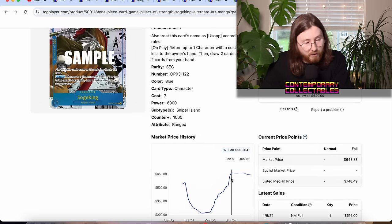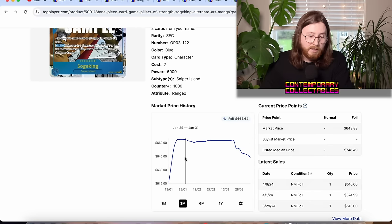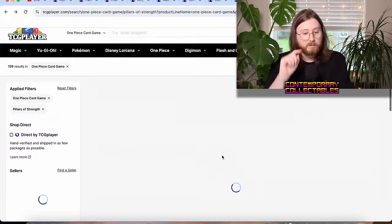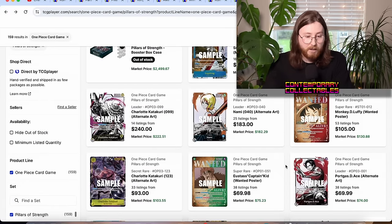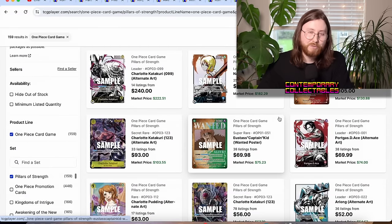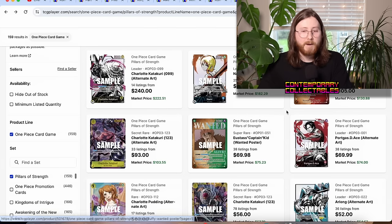However, there is still a bit of demand for this card, because let's go over to the 3 month. I mean, look at that. We're basically still at all-time highs. Market price at the minute is $640. What is that? $20 below? Still demand. If people didn't like this card, people would just sell it into profit, and the price would tank. So clearly it is a favorite. I feel like there is a bit of a cult following for Usopp. If you're an Usopp lover, let me know in the comments below. Am I missing a trick here?